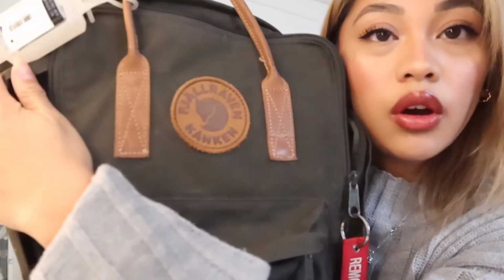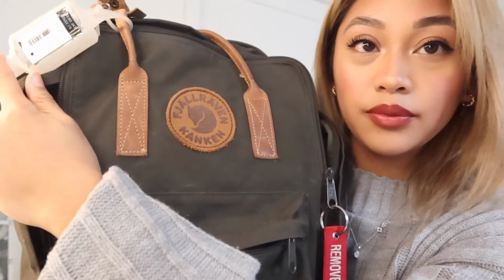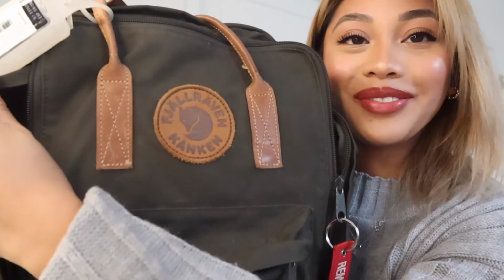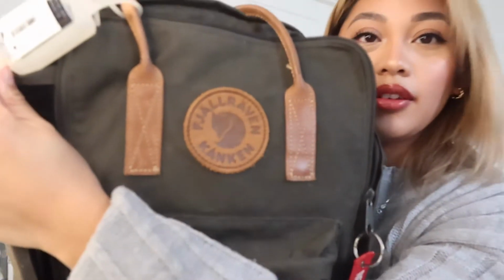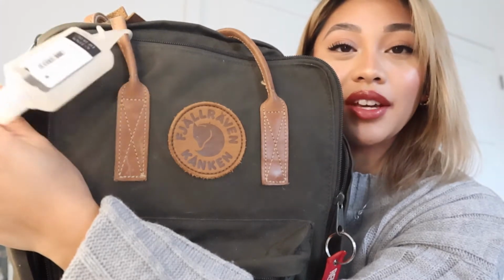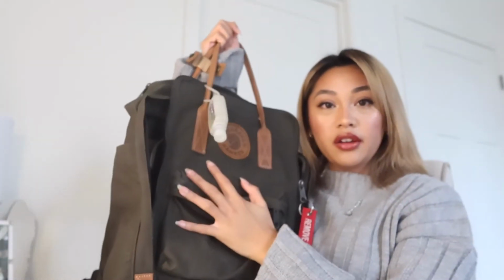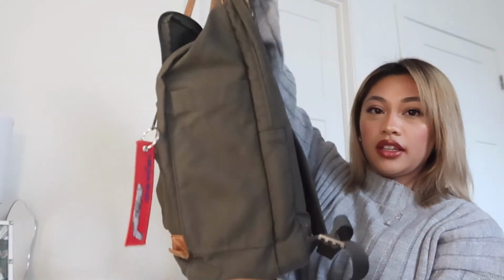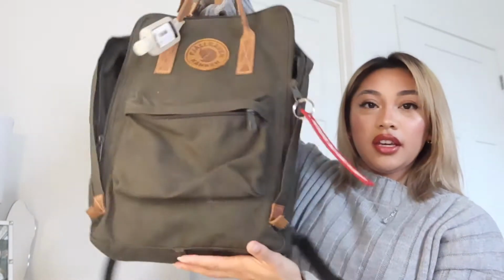It is a. I really don't know how to say this brand. Lexi will make a poor attempt. Lexi will not succeed. I'm gonna call it Fall Raven because I think Fjallraven sounds weird. I've had this backpack for like 2, 3 years-ish. Very good backpack. I like the shape, size, and it is cozy. Cozy? It's comfortable. I don't know. Whatever.